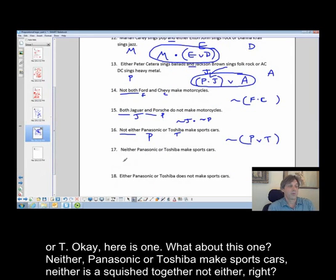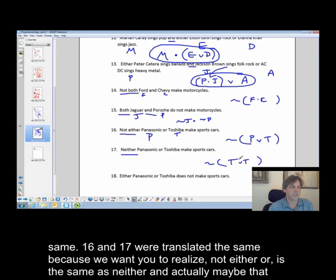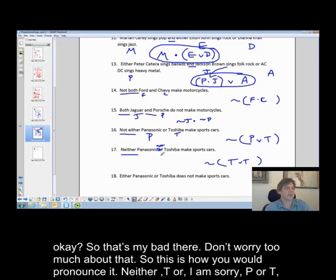Okay, here's one. What about this one? Neither Panasonic or Toshiba makes sports cars. Neither is a squished together not either, right? So tilde, parentheses, first step, and then Panasonic or Toshiba makes sports cars. You would just do that, and lo and behold, it's the same. 16 and 17 were translated the same because we want you to realize not either or is the same as neither. And actually, maybe that should be a nor. Neither Panasonic nor. Okay, let's do that. That would be a nor there. Or it could be an or, but neither Panasonic nor Toshiba. Okay, so that's my bad there. Don't worry too much about that.